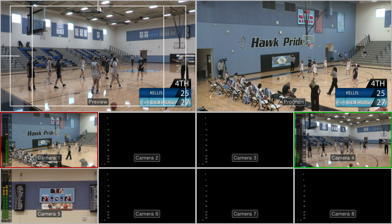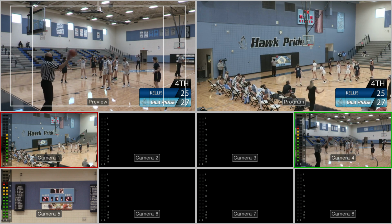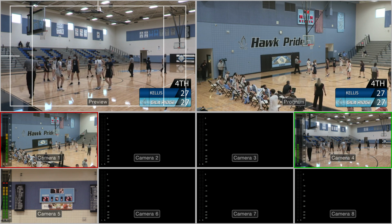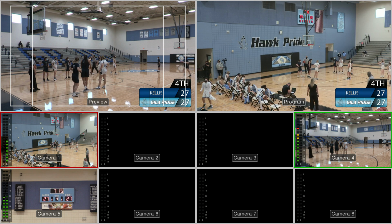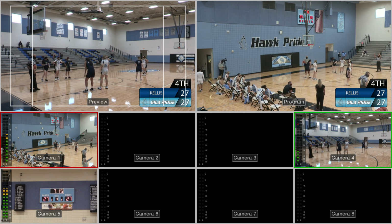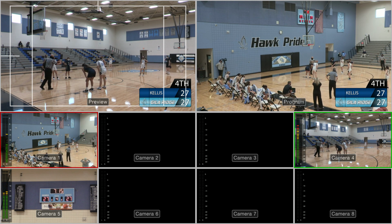Sims looks to drive to the rim. She's going to be fouled. She's going to be fouled by number 5 of Raymond S. Kellis. That's Talia Jackson. Because of the bonus, Sims will end up on the line. Into sub, number 32, Mulholland, will spell Ortiz.